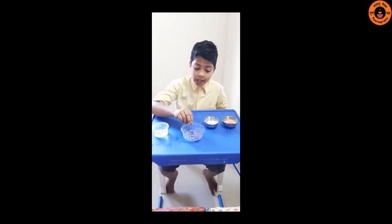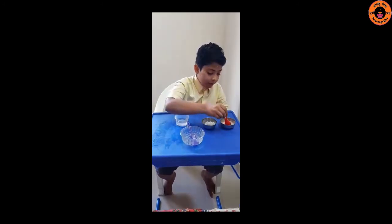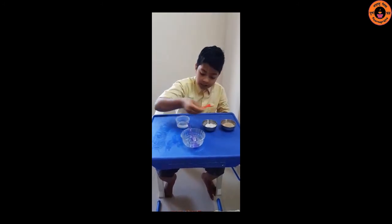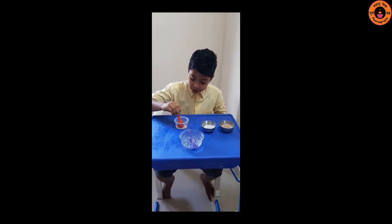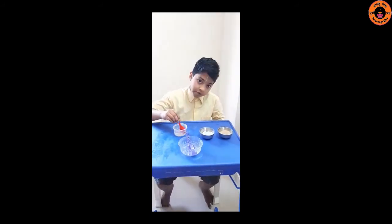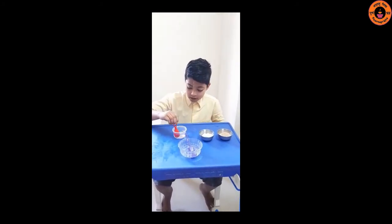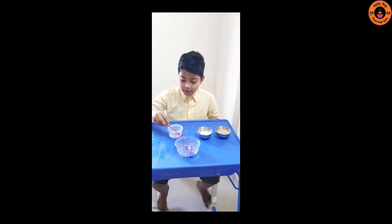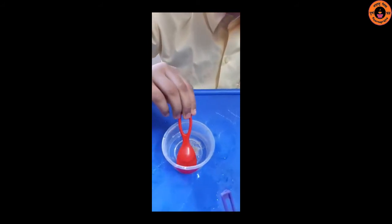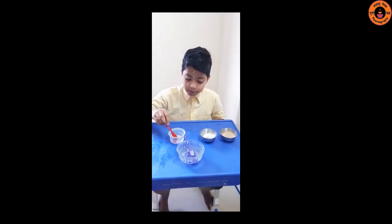Now, I have taken another glass of water. Now, I am going to add some sand to it. I am stirring it well. But it is not dissolving, so it is insoluble substance and salt is soluble substance.